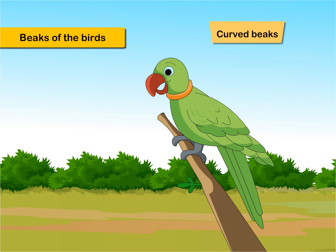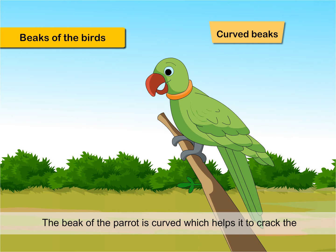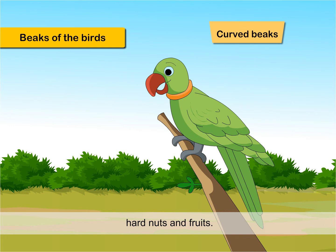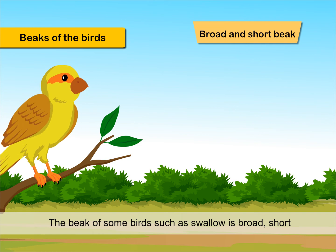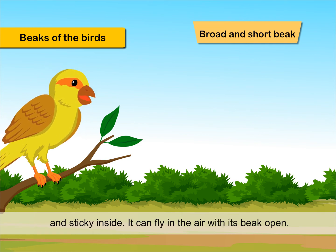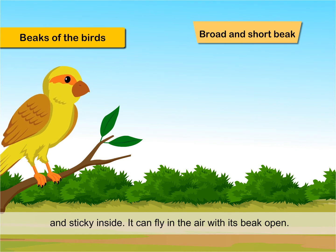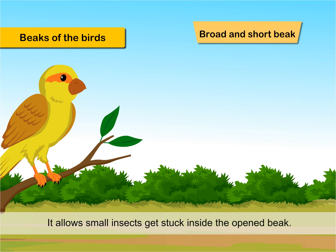Curved beaks. Have you ever noticed a parrot's beak? The beak of the parrot is curved, which helps it to crack the hard nuts and fruits. Broad and short beak. The beak of some birds, such as swallow, is broad, short, and sticky inside. It can fly in the air with its beak open. It allows small insects to get stuck inside the opened beak.